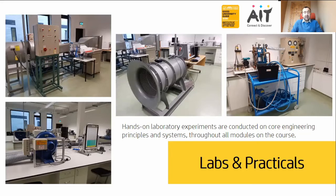Labs and practicals are a big part of what we do, as explained earlier, and these hands-on laboratory experiments are conducted on core engineering principles and systems throughout all modules on the course. For example, going from left to right, we have a wind tunnel where we would evaluate aerodynamic systems. We also have fans and pumps where we evaluate their electrical efficiency and performance. In the middle, we have a smaller wind tunnel, which will be evaluating a small wind turbine, and in particular, in this case, wind turbine blades, and how those blades and blade designs affect the efficiency of converting wind energy into electrical energy.